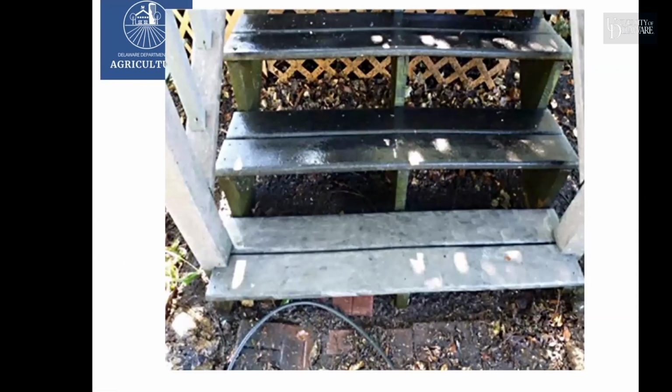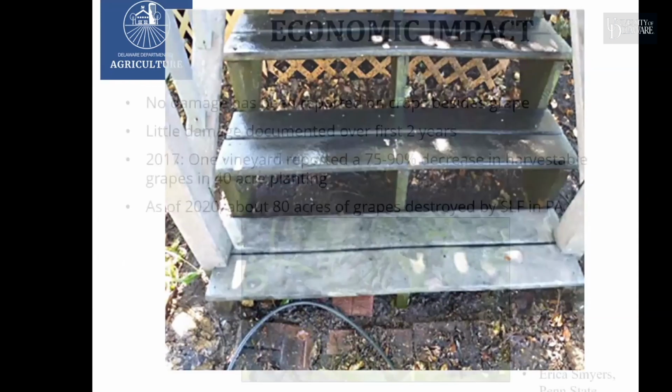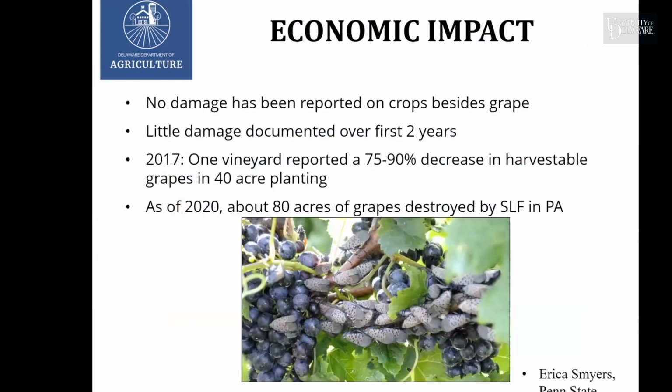So steps, deck, cars, anything that you might keep around your house that is underneath a tree could be just covered in this sticky honeydew. So that's pretty gross, another homeowner concern. But why we really care about it is the economic damage that it can cause to a few crops. So right now there's not been any economic damage reported on any other crops besides grapes.